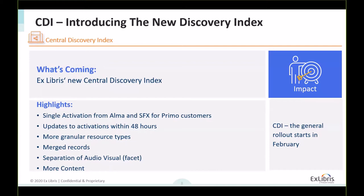We're going to have a few more granular resource types in CDI. We on purpose did not make a lot of changes here, but we did make some of the changes that were requested by customers. We also worked with the content working groups to get some consultancy on what we should introduce. And so you find again an article on the Customer Knowledge Center under the CDI section, which explains the resource types and possibly also changes that you have to make if you make changes to resource types locally.